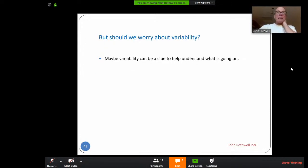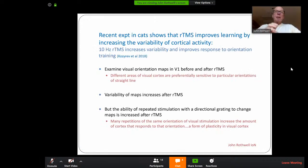But there's another way of looking at it. Should you actually worry about variability? Are you thinking about the response to these repetitive stimulation protocols in rather the wrong way? So here's another experiment from Cosyreff and colleagues. It's an experiment in cats. It's a TMS experiment, and it's trying to look at what repetitive stimulation in the cat brain is actually doing.